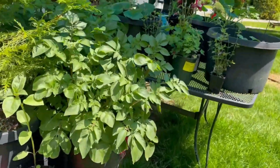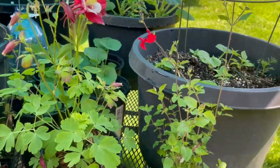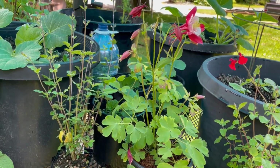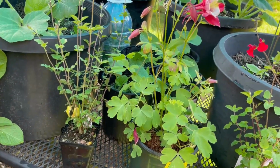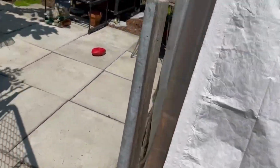Potatoes. This is my new, this is your fault, Sandra. This is Hot Lips Salvia. Rest in peace, Hot Lips Houlihan. And a red. I haven't got a red one. A red Columbine. Aquilegia. It's right up there with Nigella, with lovely names.